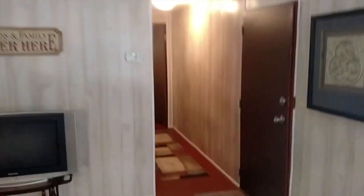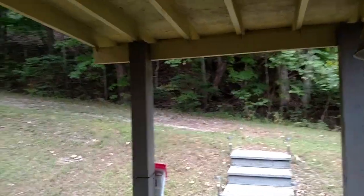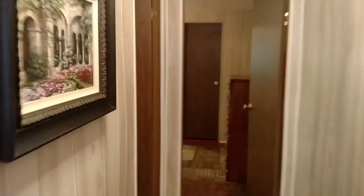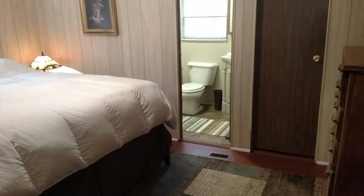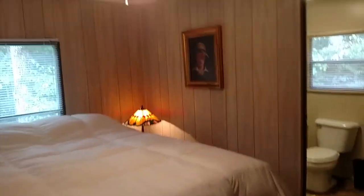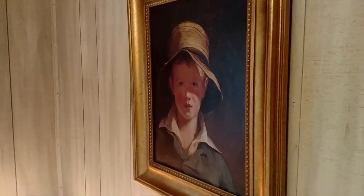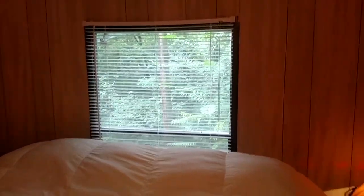Let's take a look. This is 3 bedrooms. Here's the front door. Boom. Little deck. Woods. Road for dropping off groceries or whatever if you want to come in the front door. Here's the master bedroom right here. This is 2 baths. Look at this. King size bed. Right here. Talk about being in paradise in the woods.